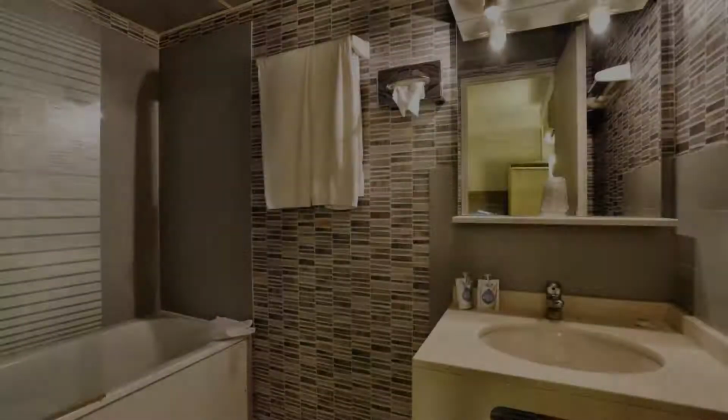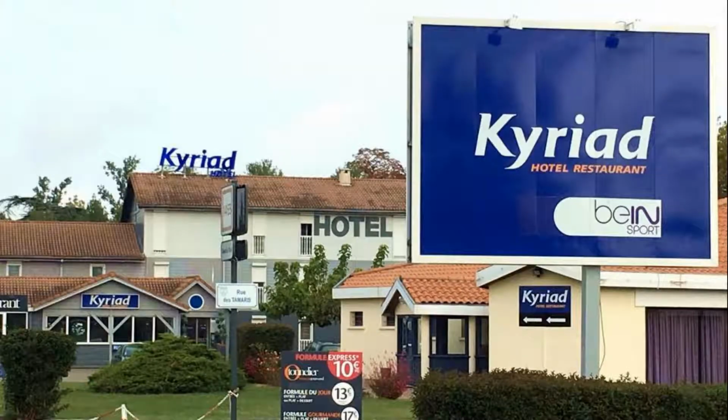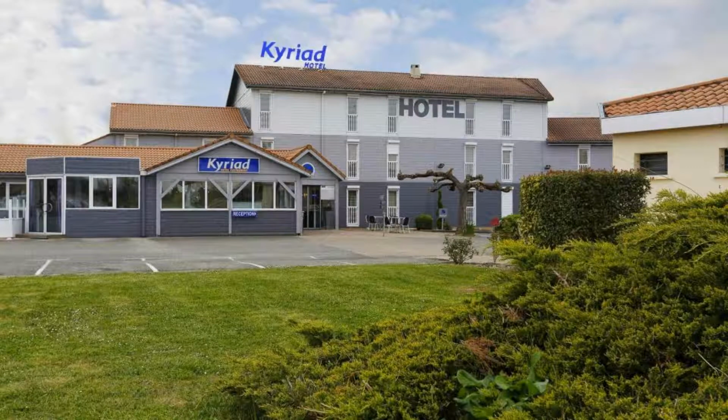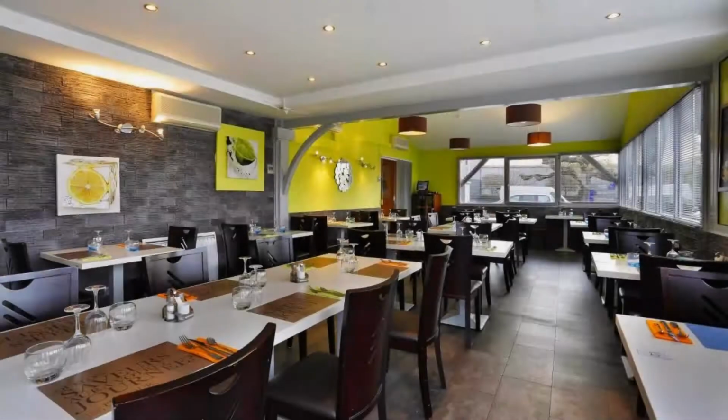There are 2 types of rooms available on booking.com. You can book online and enjoy it. The hotel expects major credit cards and reserves the right to temporarily hold an amount prior to arrival.